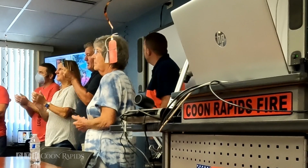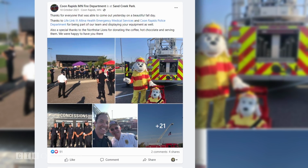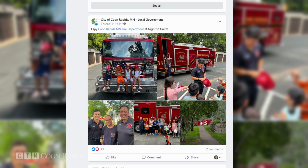Like other firefighters, Gilsrud wore many hats while he worked in Coon Rapids. When Facebook became a thing, Gilsrud took to social media, posting messages on the fire department's Facebook page. Everything from here's what's going on with the fire department, here's a big house fire we had, and then trying to send those fire prevention messages like they didn't have working smoke alarms, make sure you check your smoke alarm.